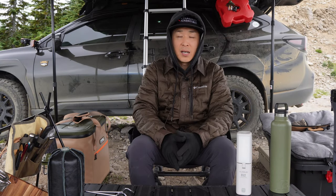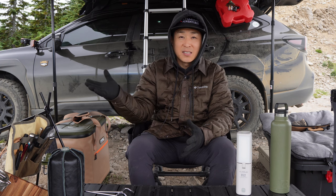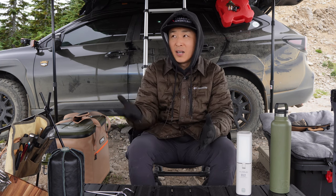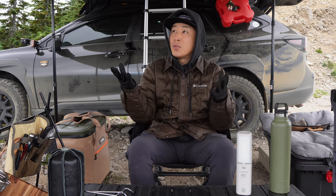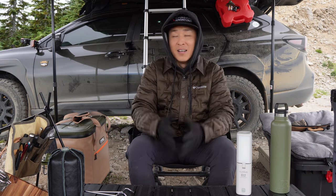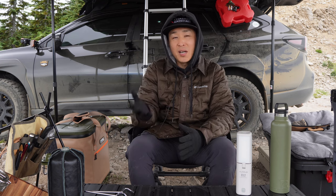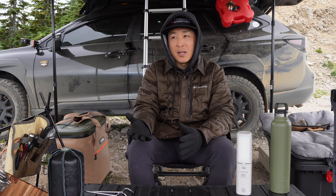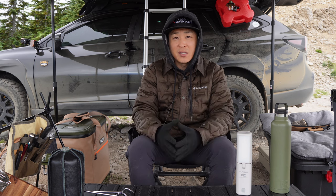Good morning, guys. Well, last night was pretty intense. We had a lot of strong, violent gusts of wind coming through. So in the middle of the night, I had to come down and reset the tarp and retension the guy line. The tarp is holding up pretty okay for now, but the tent itself was perfectly fine. And I think because of the material the tent is made with, it was blocking all the wind.